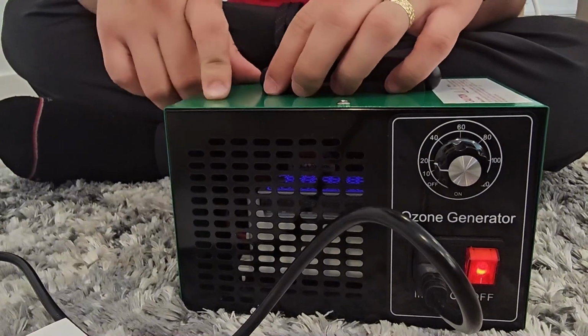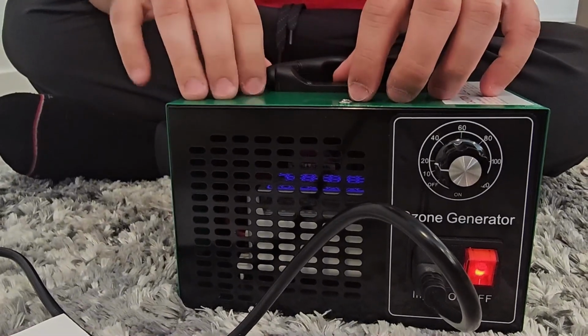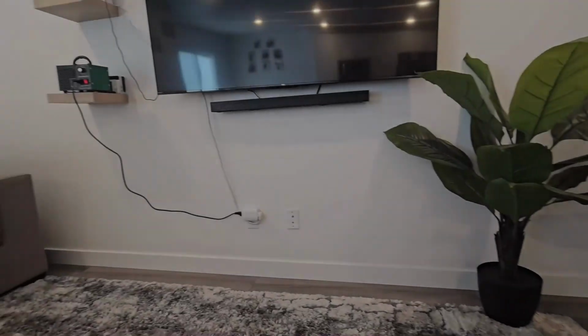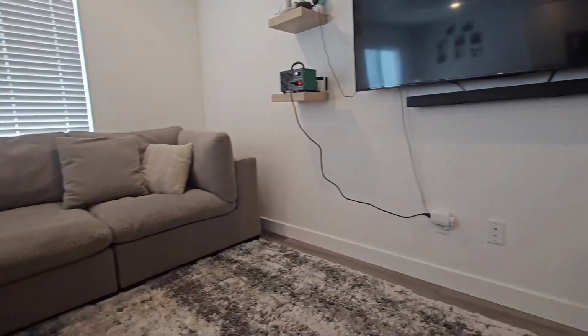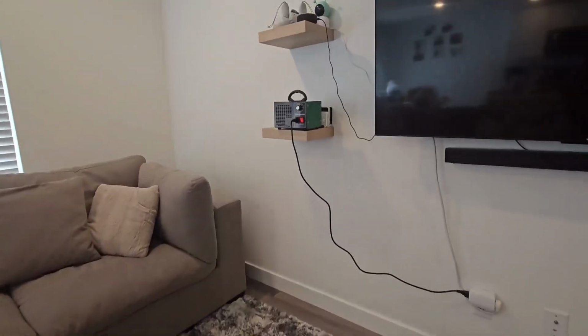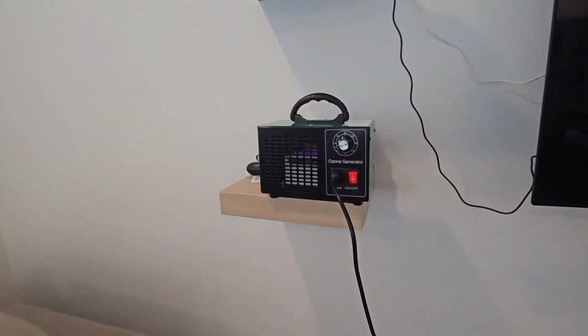Now, here is where it gets interesting. This is the machine property flippers and landlords swear by. Those apartments where someone moved out and left behind a smell fused into the drywall, park this in one room, run it, move to the next, and by end of day the whole place smells like fresh construction.